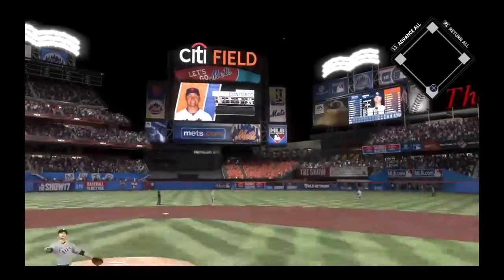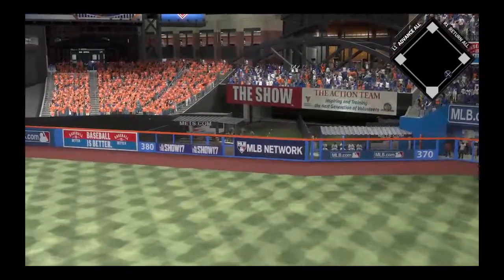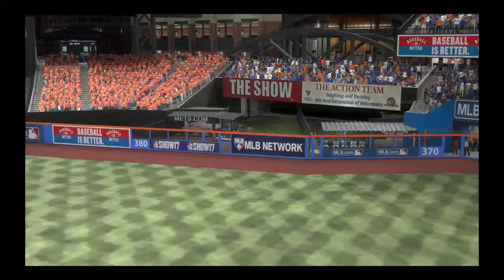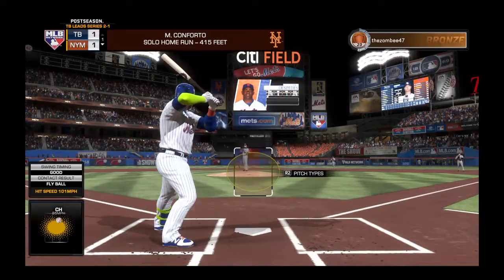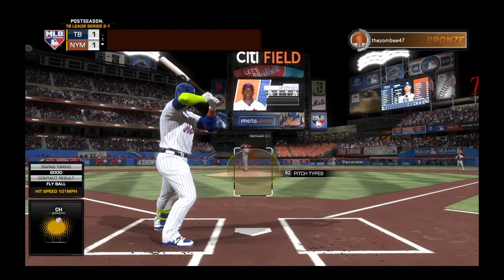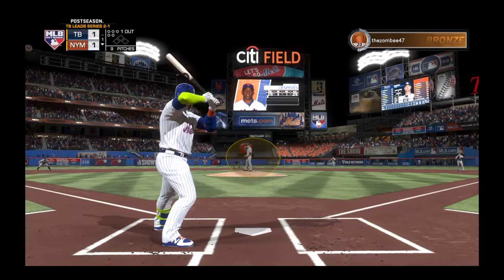Swing and a drive to right. There it goes. Out of here into the visitors' bullpen. Here's the left fielder, Yoenis Cespedes. Batting third, left fielder, Yoenis Cespedes.